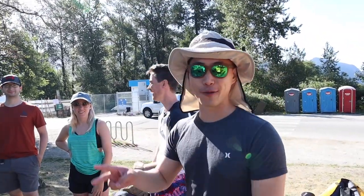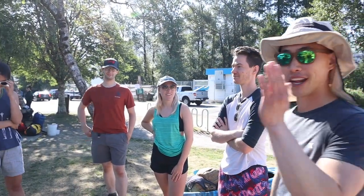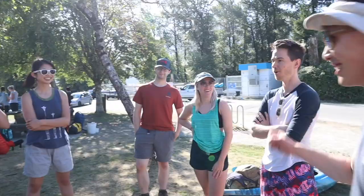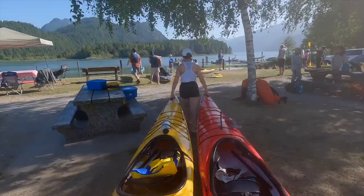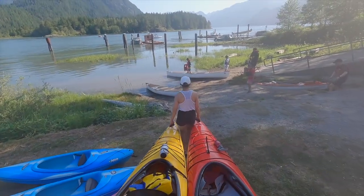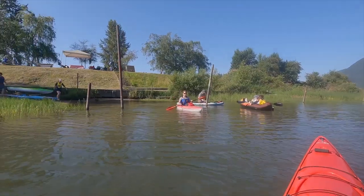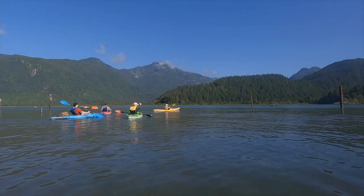And 2 weeks later, we're back at Pitt Lake and we brought a bunch of friends. Today we're gonna go explore another part of the lake, the very famous Widgeon Falls. We're all ready, let's go. Everyone's in the water now, so we're gonna head out. It seems like some of them have already gotten a head start.